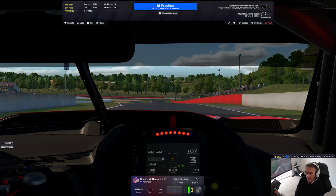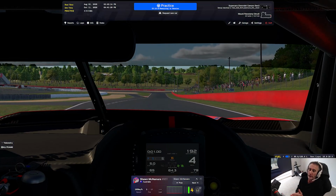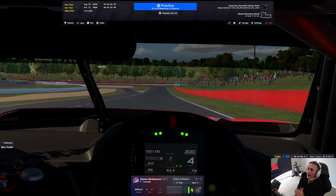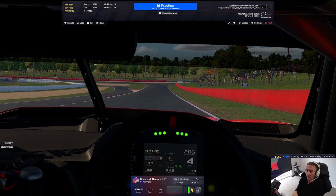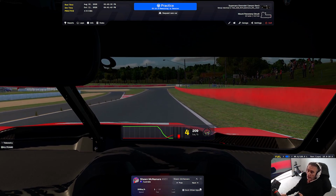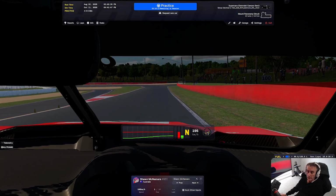From a setup point of view, guys, it's identical. 64.3 on the bias, 6 on the throttle map. Nothing changed. Set feels quite nice. There's one spot where it's a bit understeery, and I'll show you that. But all in all, dock feels pretty good. As per the feedback, we're going to go cockpit view. So this is what I see. Yeah, let's get into it.